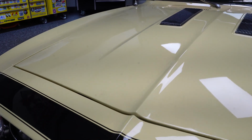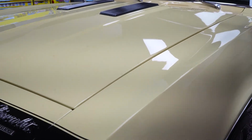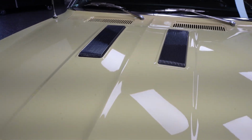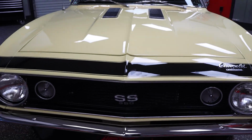We have 60 cars in our inventory. I think this is top 5. Beautiful hood all across here. No clear coat fade, no cracking, no chips, no deep scratches. We don't have documentation on who did the repaint, but they definitely knew what they were doing.